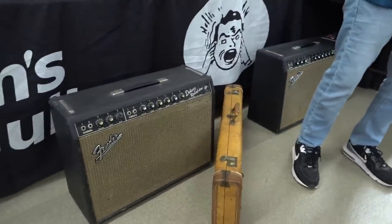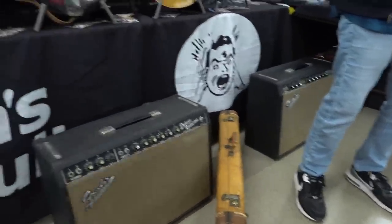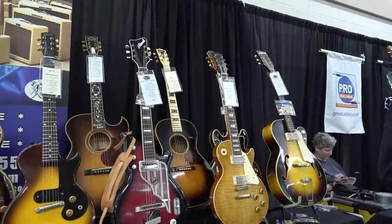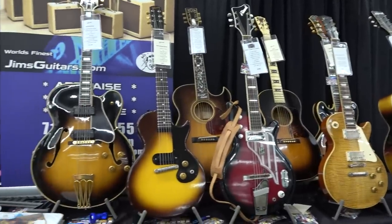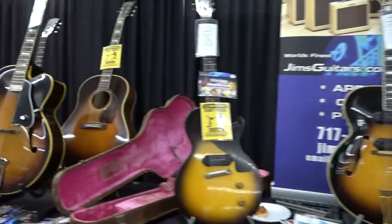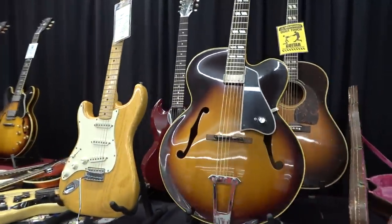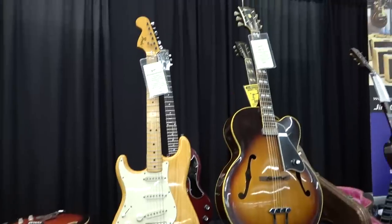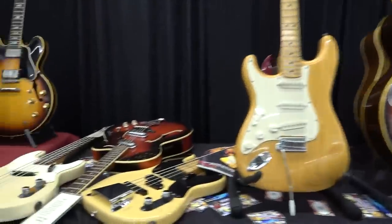Cool Blackface Deluxe Reverb. Couple of those there, looks like. National guitar from the late 50s, early 60s. I think that's a wooden one, not a Resoglass. So that would be, what, late 50s? Cool SJ Gibson back there. That would be from the early 50s, probably.